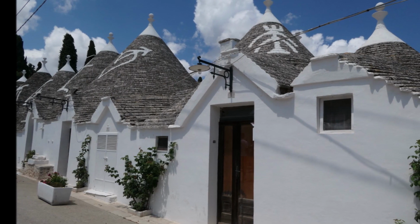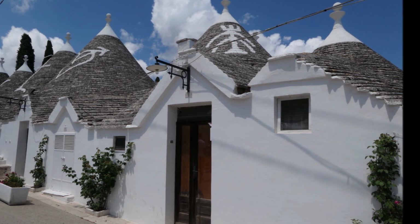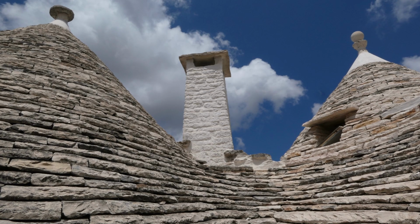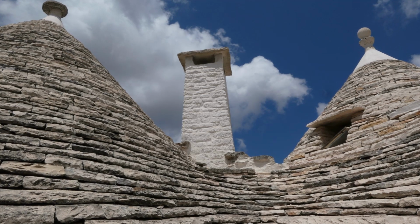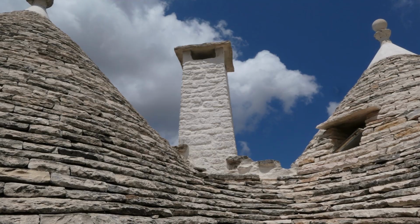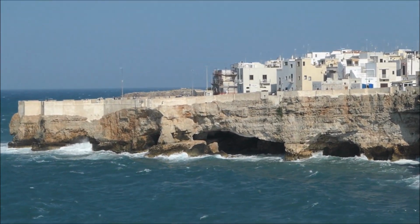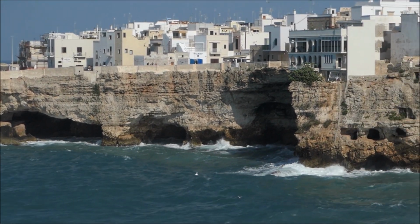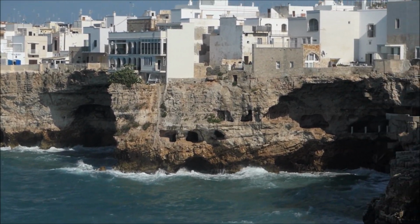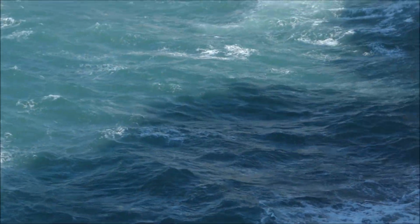Inland from the beach, we went to the town of Alberobello, which is famous for its trulli houses. They're built with roofs of stacked rocks. Amazing the skill that must be required for building these. The town of Polignano is perched on a bluff overlooking the beautiful waters of the Mediterranean Sea and provides some really great ocean views.